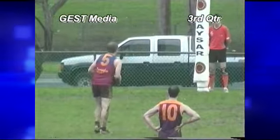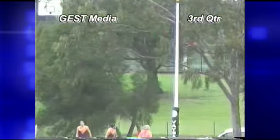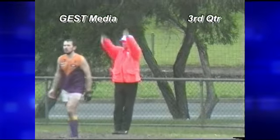10 minutes gone, third quarter. A chance now to bring the game back even closer. Chips at the ball, but that's a great kick. That's all he has to do.